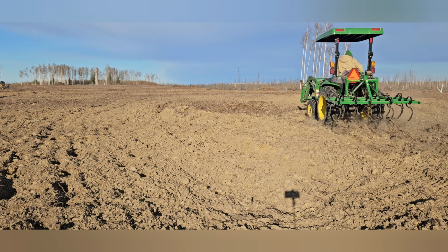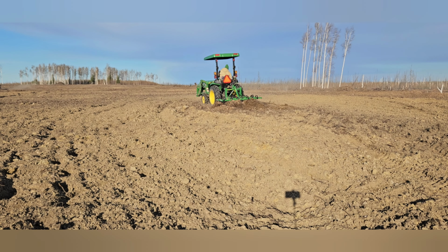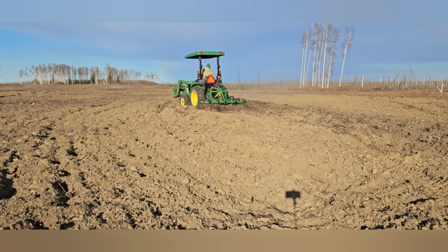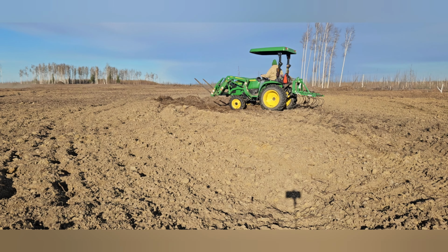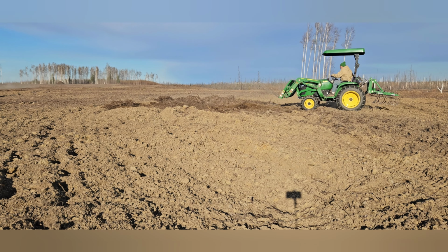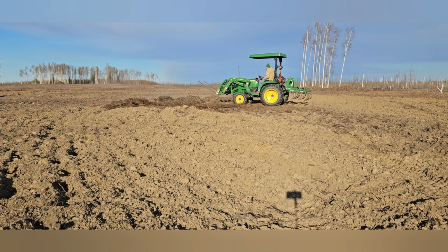Okay, as you can see, I'm attacking a spot here. It probably was a pretty thick spot of brush. It may have had a willow growing on it. They have really tough, long roots. But there's something about that spot that has a lot of debris, and the disc just doesn't want to cut it up real well. So it's worth the time to go ahead and kind of pull it apart, pile everything up, and then Dave will come along and take care of the roots.